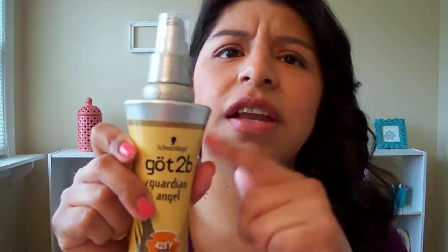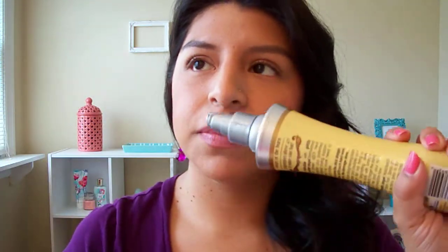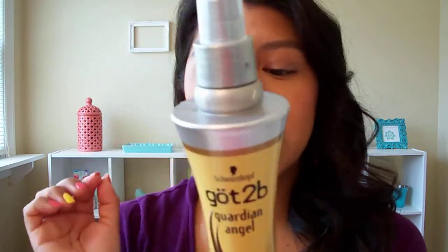I got this with another Got2b spray, buy one get one free at Walgreens, and I really like this. It has a subtle florally scent, not too bad. I really like it because, can you see? Hold on, I don't want to squirt myself in the face. Did you see that? I don't know if you did, but it's a nice mist. And the directions say that you spray it in sections prior to flat ironing it or using it around any heat.